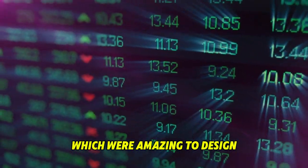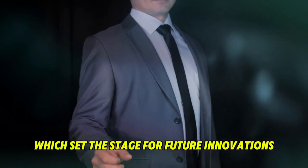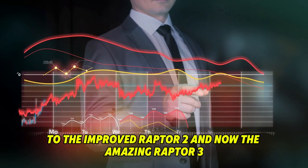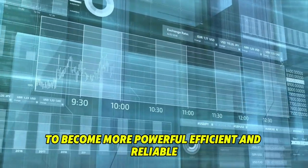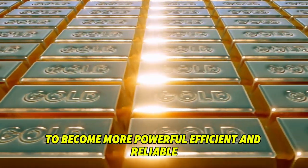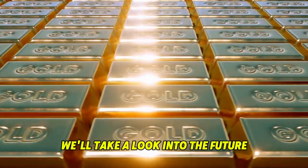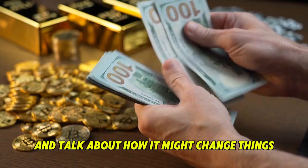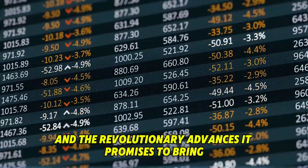which were amazing to design from the early stages with Raptor 1, which set the stage for future innovations, to the improved Raptor 2 and now the amazing Raptor 3. We'll look into how these engines have changed over time to become more powerful, efficient, and reliable. But our exploration doesn't end there. We'll take a look into the future with the much-anticipated Raptor 3X and talk about how it might change things and the revolutionary advances it promises to bring.